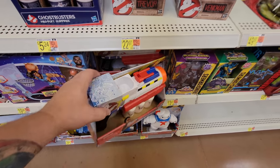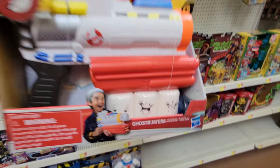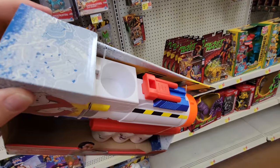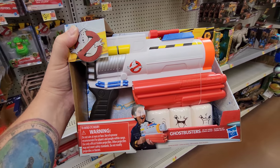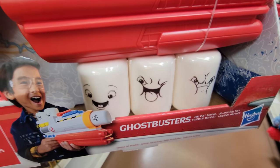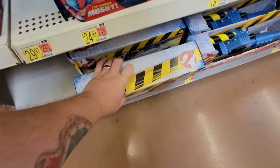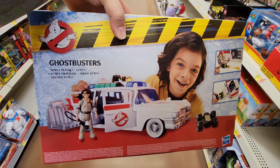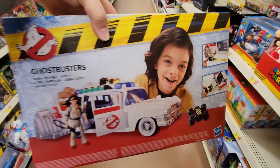Okay, look at this. This is hilarious. A Ghostbusters Marshmallow Blaster. Now, I will say it would be kind of cool if these actually shot real marshmallows. However, you'd be wasting a lot of marshmallows. So, they give you fake marshmallows with those faces on them. How hilarious is that? Oh, look, how cool is this? We have the Ecto-1 car. That is awesome. Oh, it's got the shooter seat and everything.